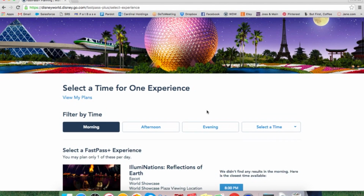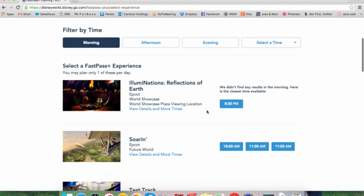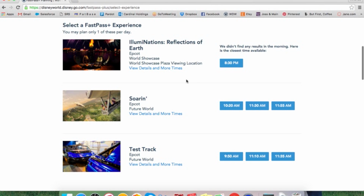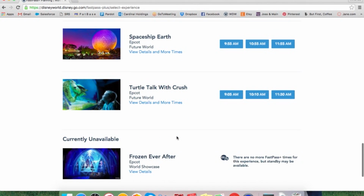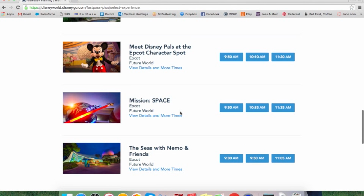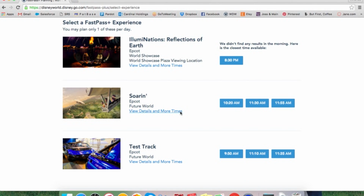Okay, so when you are here, you get to pick one attraction at a time. And here, like I said about the tiered, it looks like only 3 of tier 1 is taken. As you can see, if you go all the way down, you can look at the attractions that are unavailable, and that is Frozen Ever After. Shocker, none available. But that is okay. So instead of picking Frozen Ever After for my top attraction, I think I'm gonna pick Soarin'.